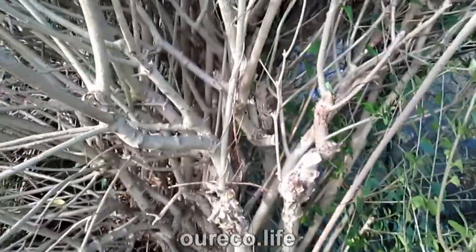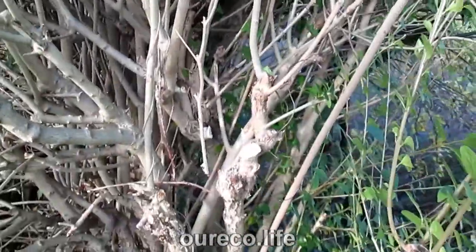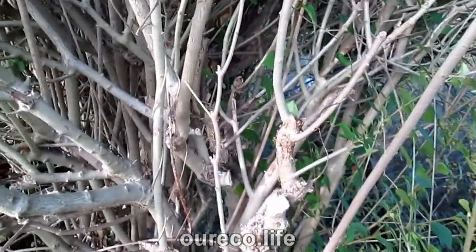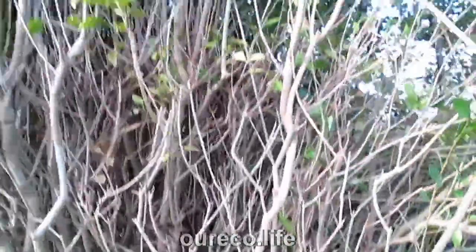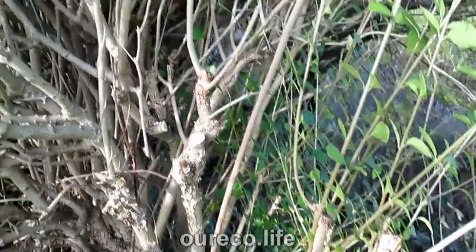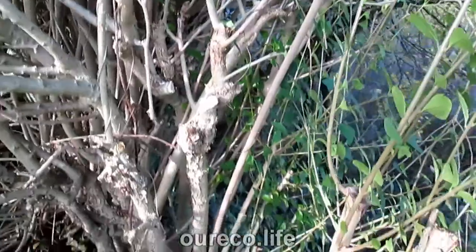You can see there's no leaves in the middle of the hedge. All the leaves are on the ends or at the top. So all this bit down here, there's not a single leaf in the middle, because it's not had any sun for ages. So it's put all its leaves at the top. But once this has been trimmed, it will start putting out new young branches and leaves from the sides.